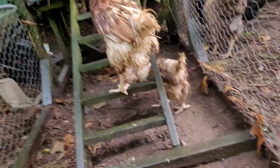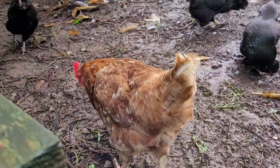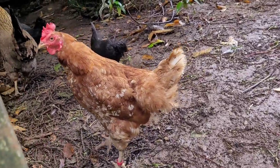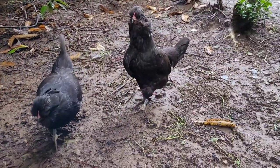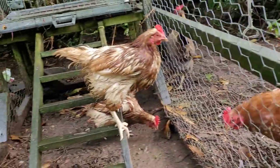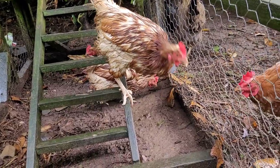So we're home, and this is one of my other rescues I had a couple of years ago. She's called Red. She's very interested to see some chickens that look the same as her, as are all the others. It's looking a bit muddy and horrible here today. So wet at the moment in Cornwall. And what's going on? There we go.